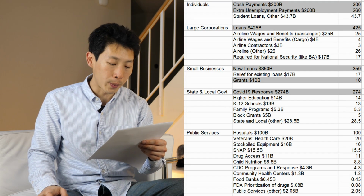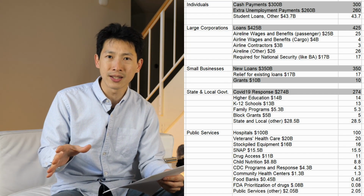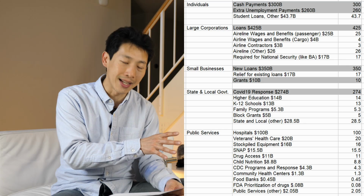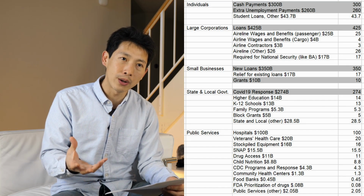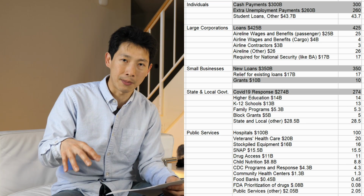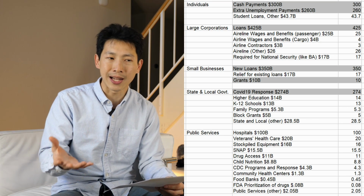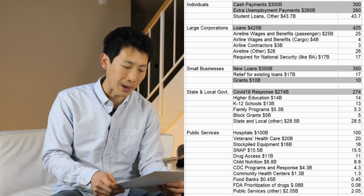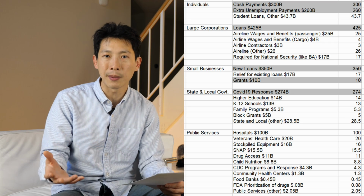Loans to large corporations of $425 billion. Now, when I looked into this, these are actual loans where they do have to pay an interest rate, and they do have to pay this back. So it's a temporary injection into the money supply, but eventually they're going to have to pay it back. Along with these loans, they have to agree to not reduce their labor force by more than 10%, and there are all these little criteria that make it seem a little bit more palatable.